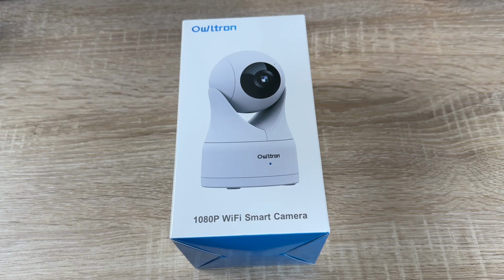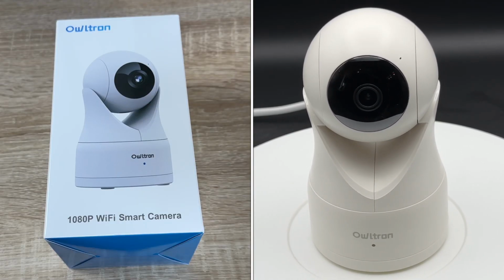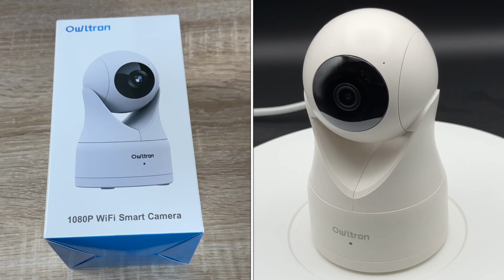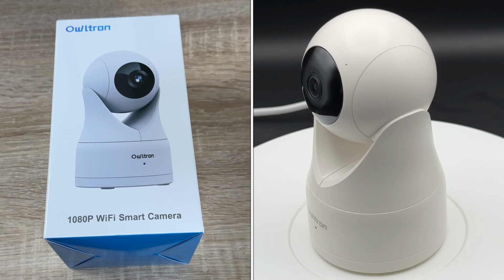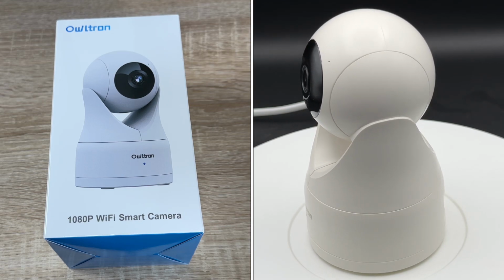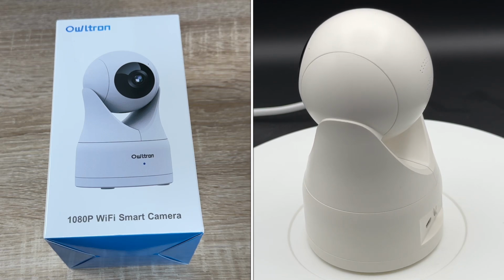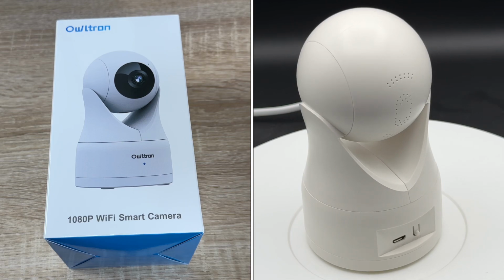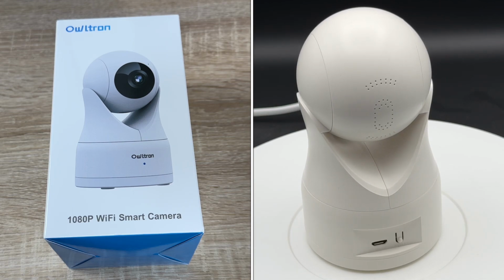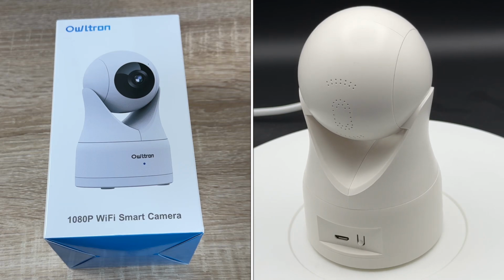Today let me introduce you to the Owltron indoor camera here. It's a 360 degrees pan cam with app for dogs, for example, for cats, of course, for other pets, indeed, and of course it's also good for your baby monitoring. And of course, home security. You can see this is an all-in-one device here.